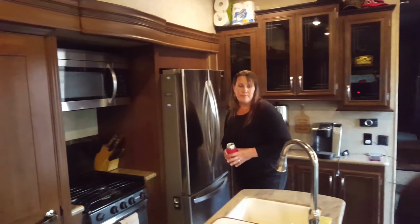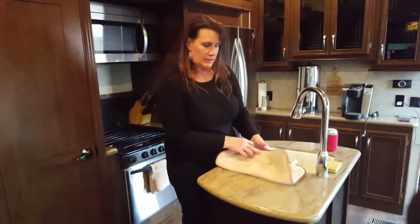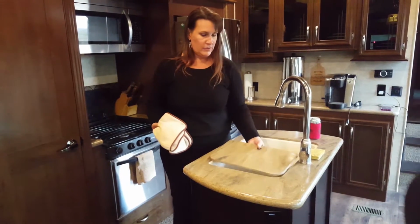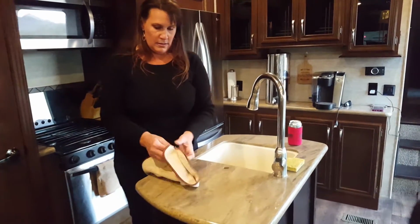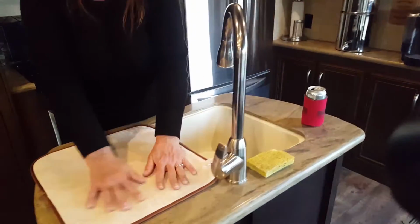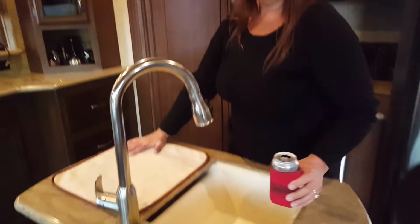Double sink here on this island, but what I like to do is keep one of the sink covers on and put my little dish mat down, and it gives me room to either put the dishes to dry or some extra counter space for preparing food.